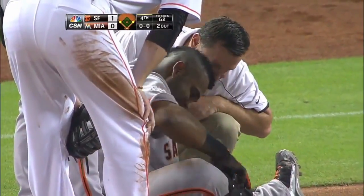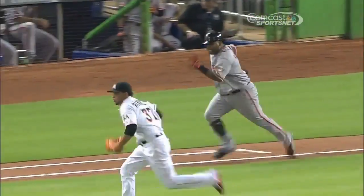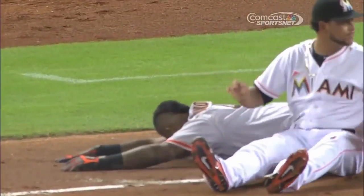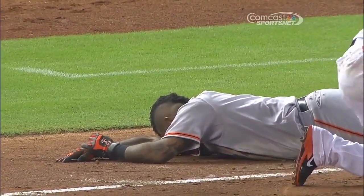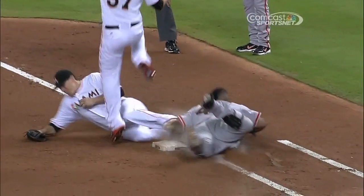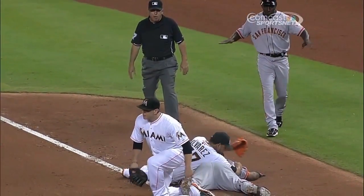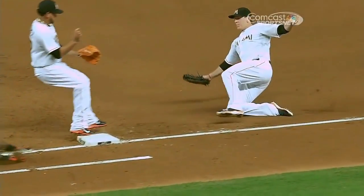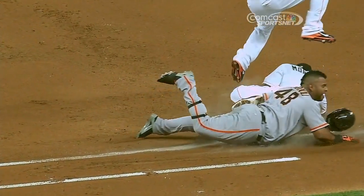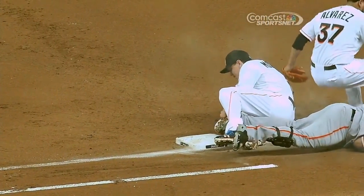Well, it looks like a little smile came up there. Henderson Alvarez was late breaking for the bag, and it opened up an opportunity for Sandoval. It looked like he really hit the bag hard with his left hand as he came into it, and then he may have gotten spiked right there by Morrison. I mean, this really is a spectacular collision with three players converging on the bag. That's where he gets nailed by Morrison, but he seems to be all right. He's going to stay in the game.